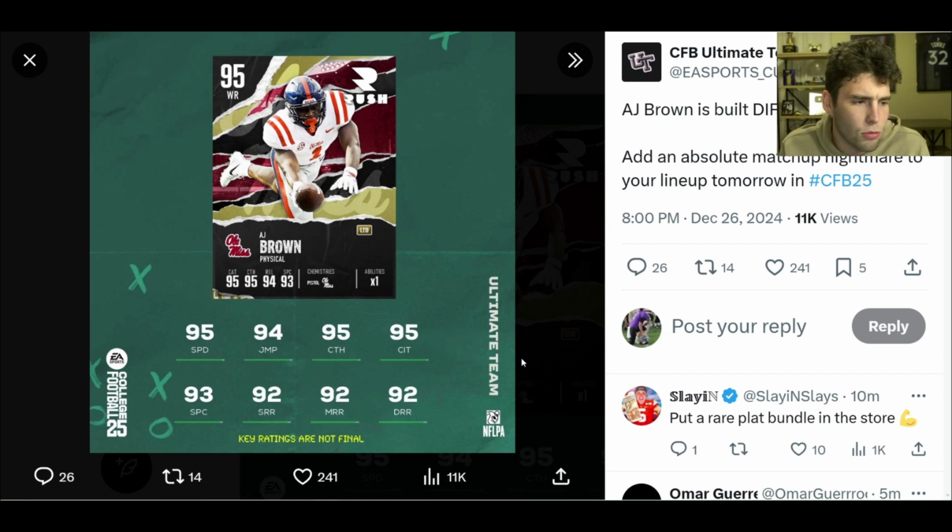A.J. Brown absolutely is solid in this game. There really is no question about it. It just comes down to, I feel like right now we've got a lot of solid wide receivers in the game. So where does he stack up? Really want to see where that takeoff does lie. That's really going to depend on how good A.J. Brown does end up being.